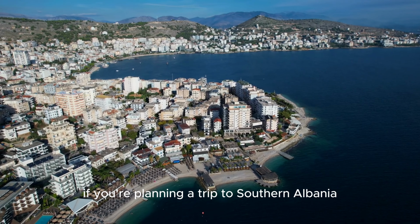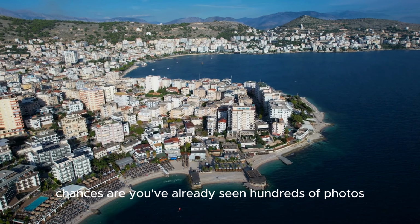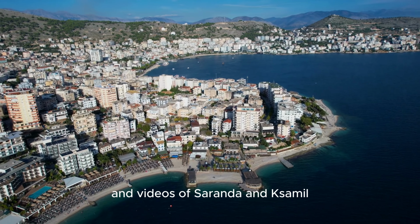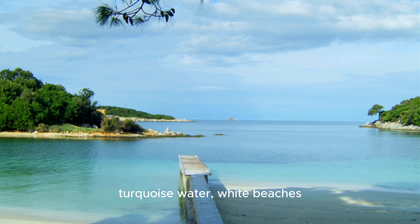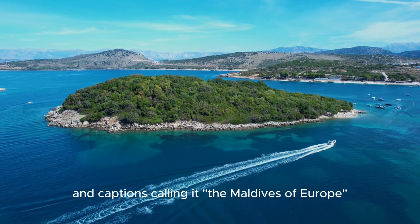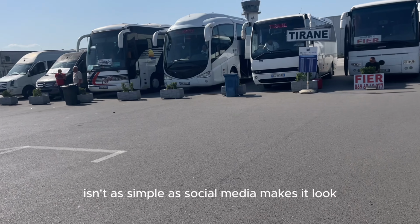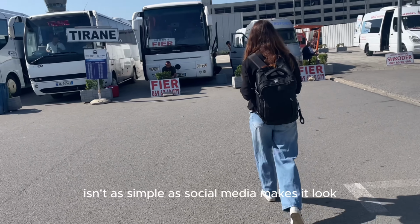If you're planning a trip to southern Albania, chances are you've already seen hundreds of photos and videos of Saranda and Ksamil. Turquoise water, white beaches, tiny islands, and captions calling it the Maldives of Europe. But here's the truth. Planning a trip here isn't as simple as social media makes it look.